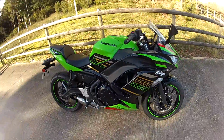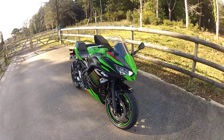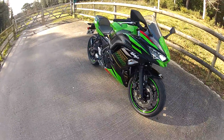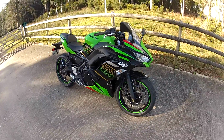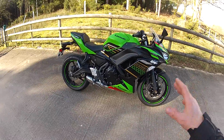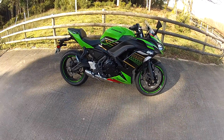So guys, let's have a little final look at it and a final walk around. So what do you think of that? Ninja 650 2020. Is it something you'd consider buying? Have you got the model before this? I think these are absolutely brilliant. They're great value for money, great fun. Yeah, absolutely fantastic bits of kit.